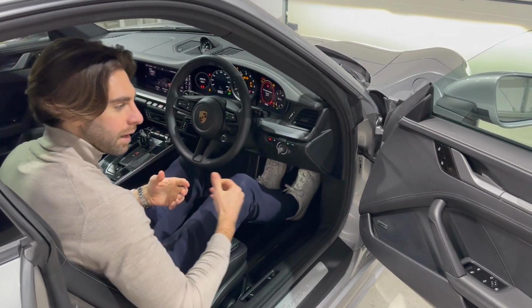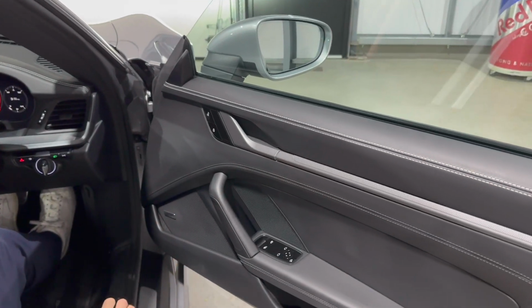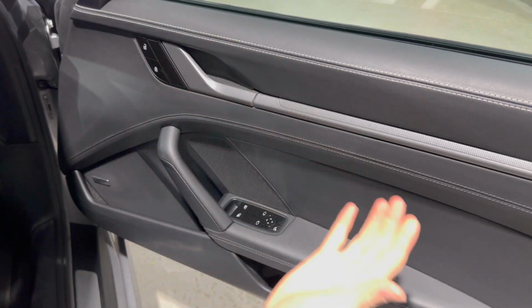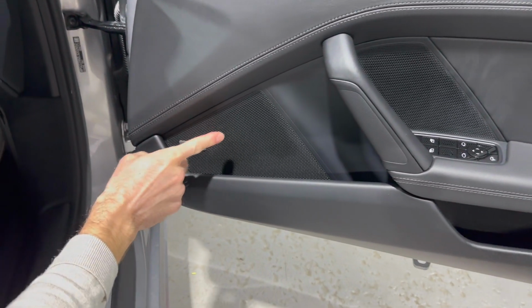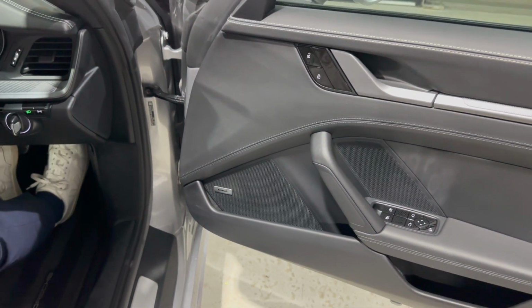I'll just bring the car to life and I'll run you through the door card first. So what we have here is electric folding mirrors, obviously electrically adjustable. They are obviously all heated as well. Obviously you've got your electric windows. A Bose surround sound system, again a lovely cost option fitted to this car. It does have some really wonderful features.